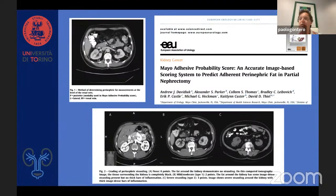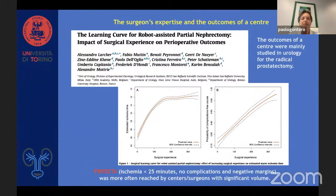What are the risk factors? Being male, because we know that the fat of the woman is, let's say, easier to handle. The age and the comorbidity, particularly the obesity and the presence of metabolic syndrome.